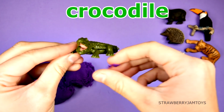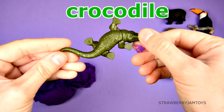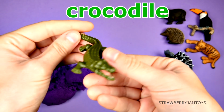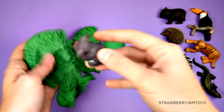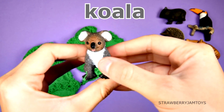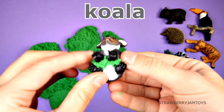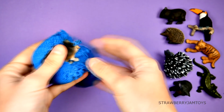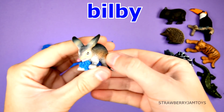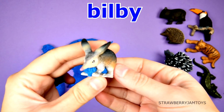A crocodile. Baby crocodiles are born with a length of 20 to 30 centimeters. A koala. Koalas sleep between 18 and 22 hours a day. A bilby. Bilbies have very big ears to help them hear predators.